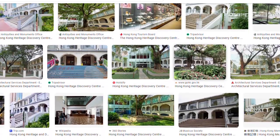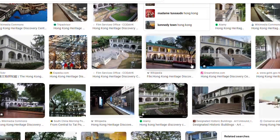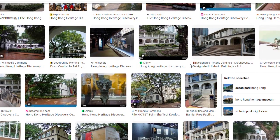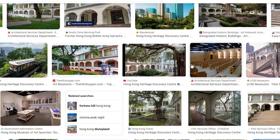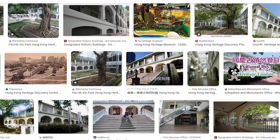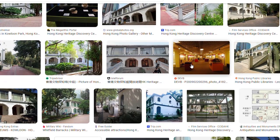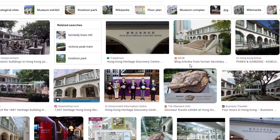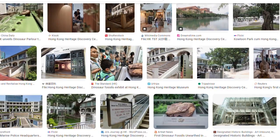Visit the Hong Kong Heritage Discovery Center in Kowloon Park, housed inside a beautifully preserved former British barrack building featuring unearthed Hong Kong relics. The building originally housed the Whitfield Barracks, built in the 1890s for the British Army. In 2005, the site was transformed into the Heritage Discovery Center to promote Hong Kong's rich history and architectural heritage.